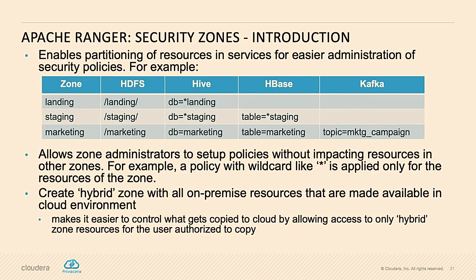multiple components. So this can be used to create a zone called, let's say, hybrid, wherein you add all the resources which are accessed on-prem and in the cloud, and then you can set up policies on who can access the resources here. So this makes it very explicit who has access to resources which are in hybrid. Similarly, you can create a zone called cloud, and if there are some resources which are specifically only in the cloud, you can set up policies on who has access to those resources.